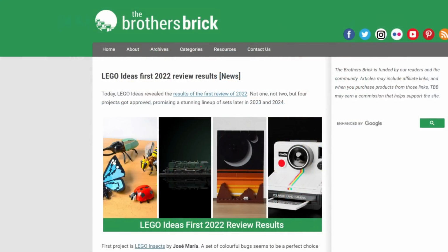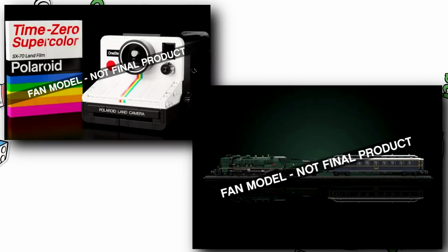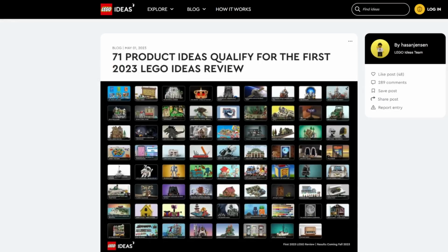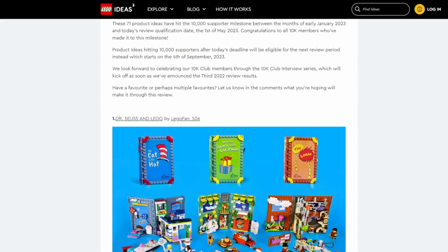Now, the first 2022 LEGO Ideas review still has sets that haven't released yet, where there was the insect set that's at least rumored for September 2023, but the Polaroid and Orient Express sets have no planned release dates. So is it safe to say that some of these might be 2025 sets at the earliest, mid to late 2024? Regardless, we have this first one, which is Dr.